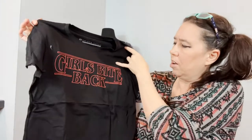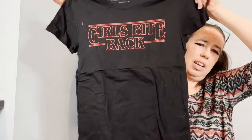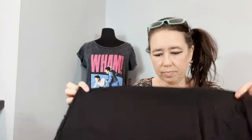Okay, so this one right here is Girls Bite Back. That's funny. So Girls Bite Back. It's a size small. It's black, and it's also a feminine kind of cap sleeve cut. And sorry, you guys will see me folding each one of these because I don't want to have to steam any more than I have to.